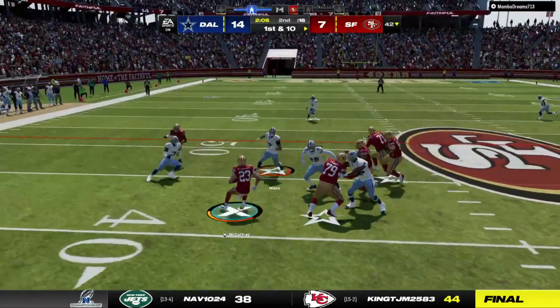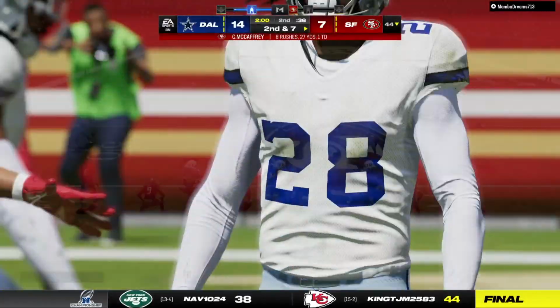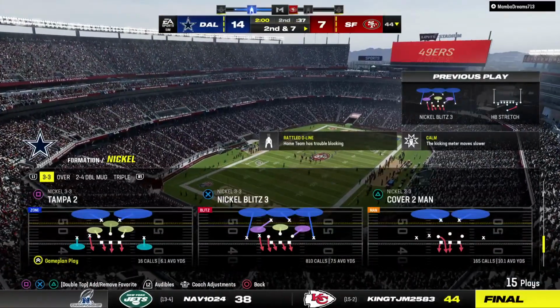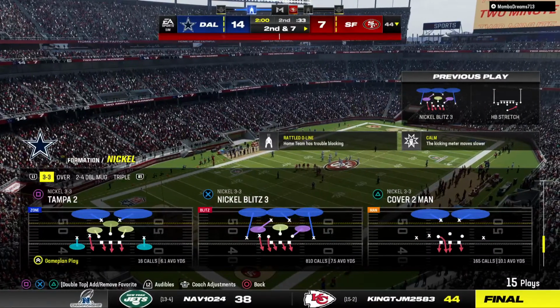A give running left, it's McCaffrey. Knifes his way forward here, but just 3 yards on the play, 2nd down. And that time the tackle by Malik Hooker. Brings up 2nd and 7.